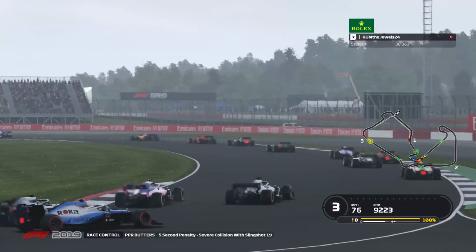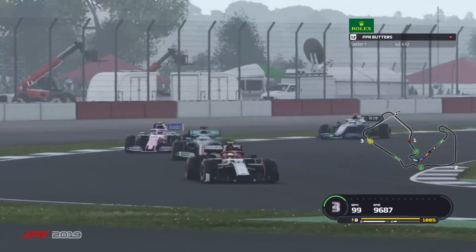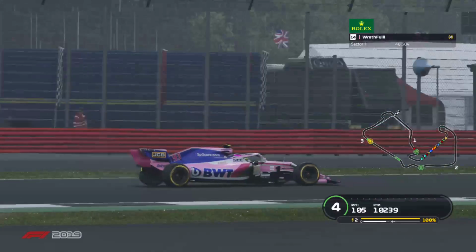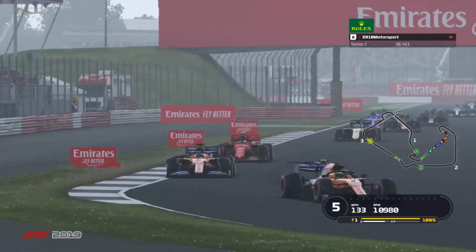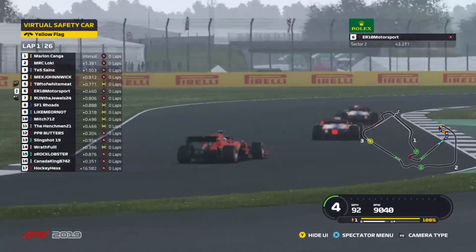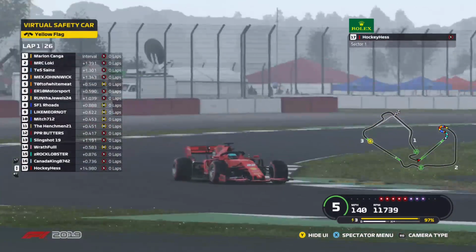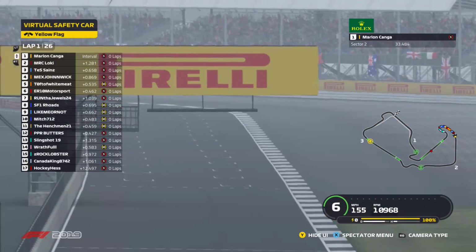Butters gets a 5-second time penalty for severe collision. We're having a little bit of issue in the back of the pack here, like Wrathful got collected up and lost part of his wing. Ooh, do we have a safety car? We have a virtual safety car at the start of the race. Hockey has us all the way down there in 17th. A shame. He lost part of his wing.